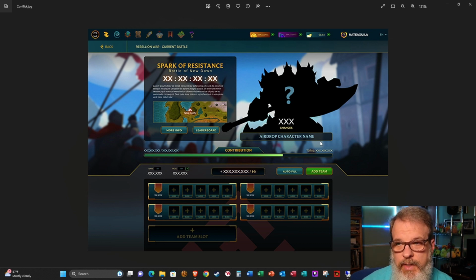I also think that from this perspective, they're going to announce the airdrop sufficiently ahead of time so that they can have the artwork in there instead of waiting until like a week before it's dropped. So if the skirmish is going to last a month, then this would indicate that they're going to have the picture up there of the airdrop for the month, or however much time it is, right? And have the name.